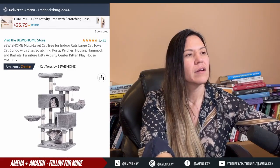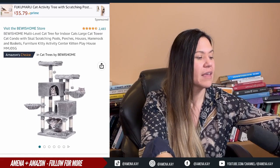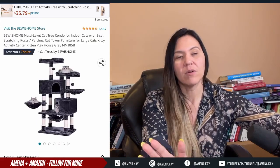Okay, let's see what else we got here. We've got the cat tower. So this cat tower is, I think, the same one that I have. Let me just pull it up. It looks the same as mine, but mine's black. So let's just check. We got the dryer, and now we got the cat tower. All right, so here's the cat tower. This one's in light gray. They do have the black. Now, the black one is the one that I own.